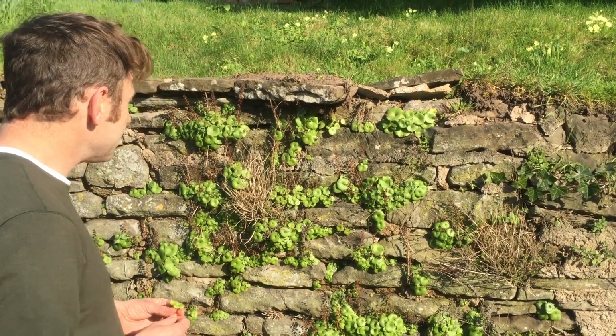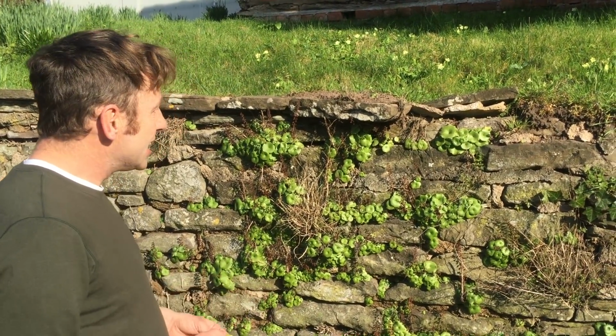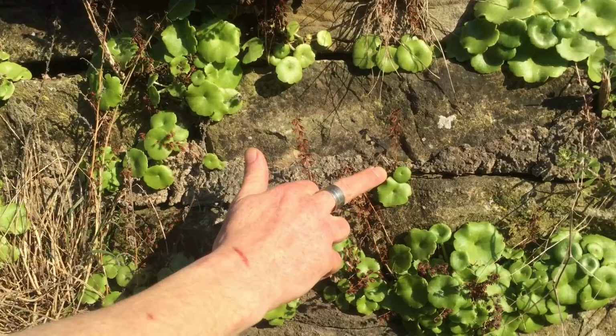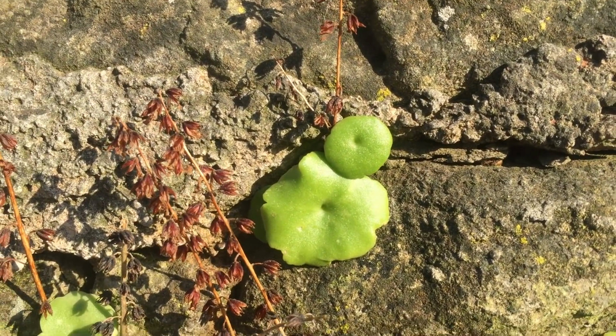Its other common name, and probably more commonly used, is Pennywort or wall Pennywort, and that's because when the plant first comes out, it's reasonably round. Looks a little bit like a penny, I suppose.